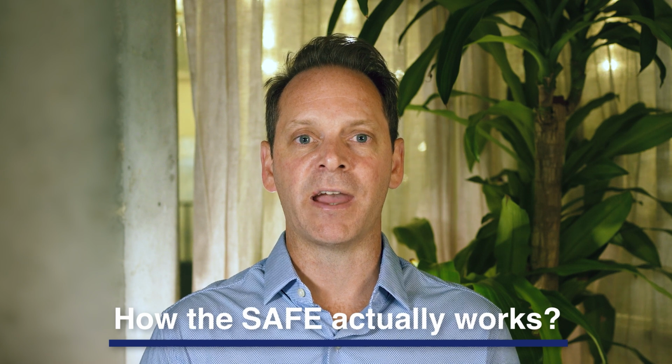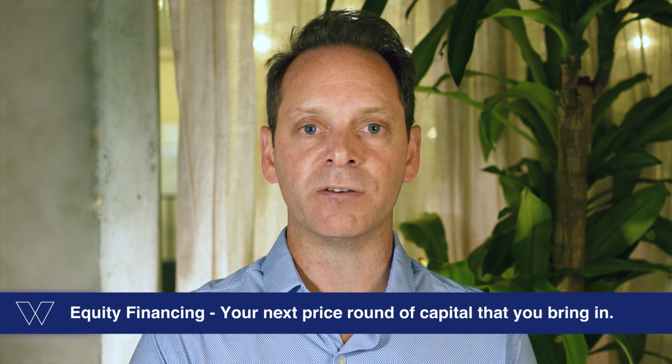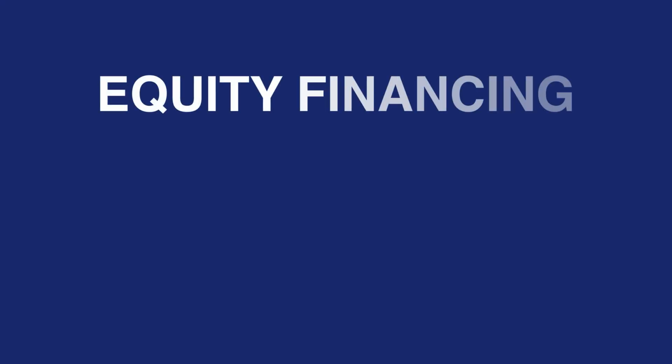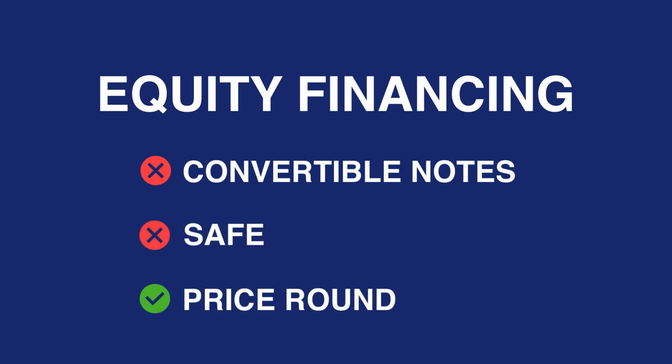Let's talk about how the SAFE actually works. A SAFE converts into equity at an equity financing. The equity financing is your next priced round of capital that you bring in. And this would exclude any convertible notes, it would exclude any SAFEs, but it would be the next priced round that you have. At that equity financing, the SAFE holders convert into preferred shareholders with the same preferences and rights as the new investors.